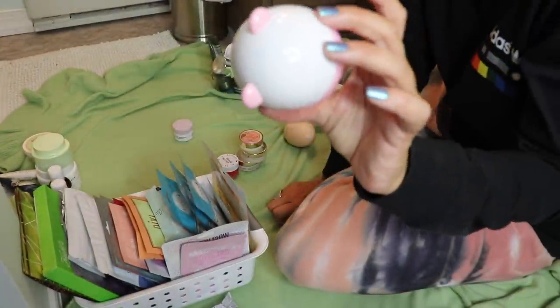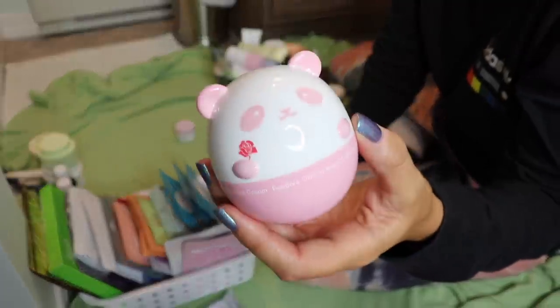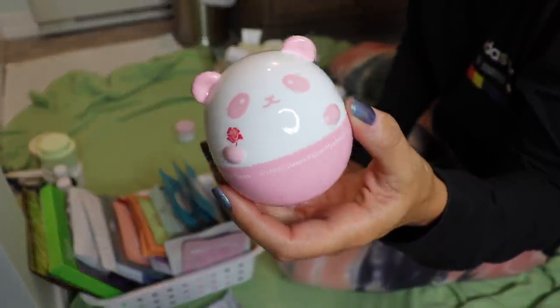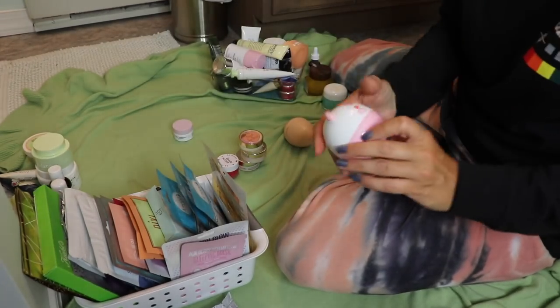Then we have the Tony Moly Panda's Dream Rose Hyaluronic Face Cream. I use this. It's my favorite. The packaging is super adorable, but this is old. It is getting tossed.